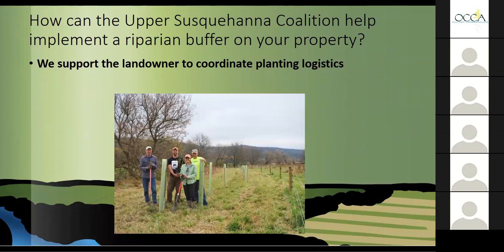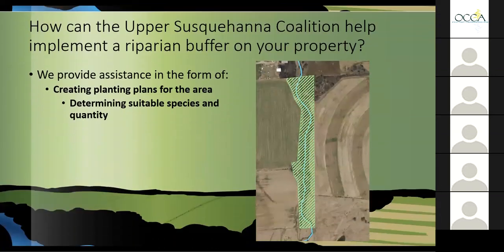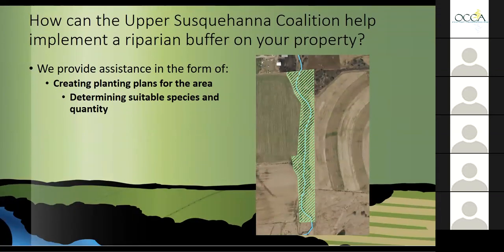So we support the landowner to coordinate planting logistics in many different ways. One way is that we create planting plans for the area. We determine suitable species and quantity for the space that you're willing to provide. And just to clarify, we don't force you to have a minimum amount of space per site. We will take anything that you're willing to give us that's along a waterway.